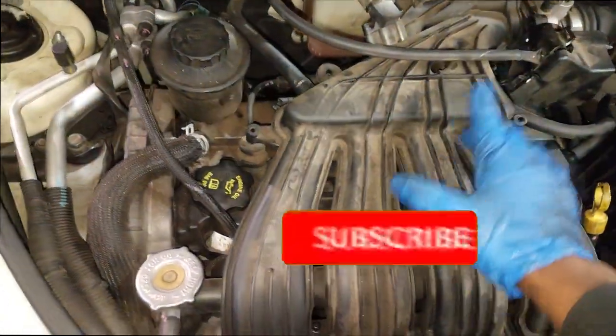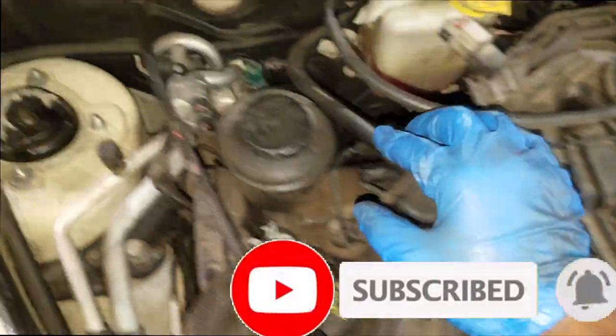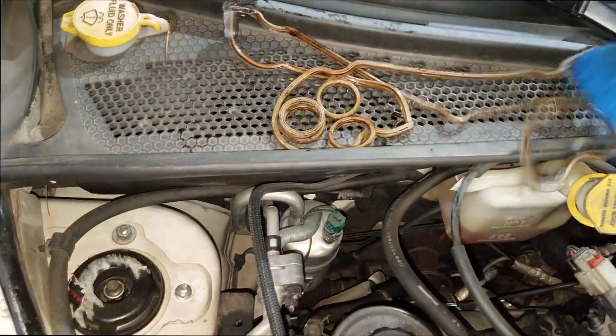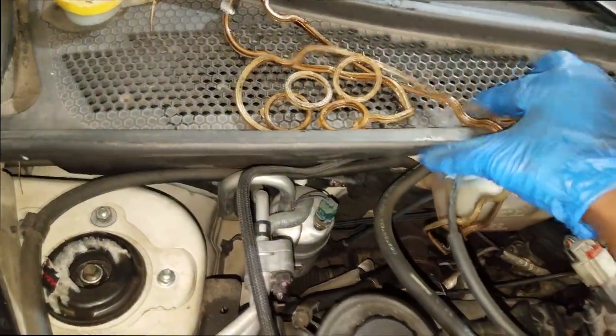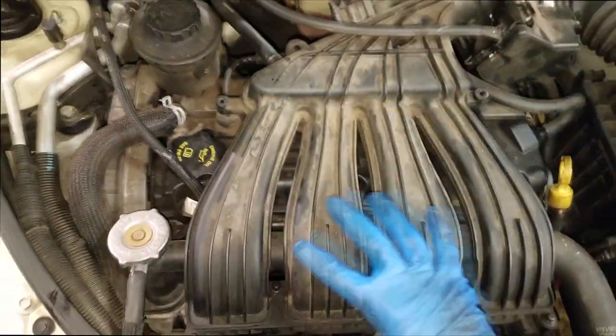Real quick, I want to go over the top 3 things you should do after you do major engine work, oil leaks or anything like that. Okay, you see this right here? This is old valve cover gaskets that I just did. I had to replace the spark plug tube gaskets too. So if you see oil on your spark plug, you most definitely would need these spark plug tube gaskets.